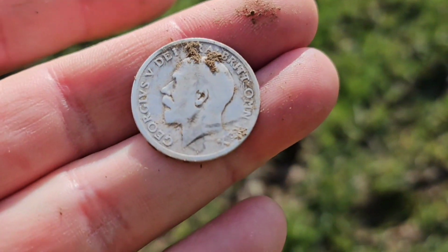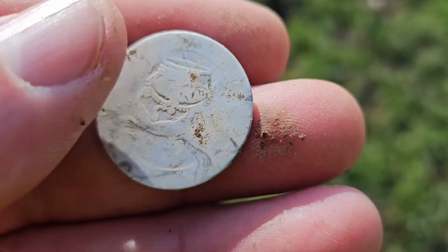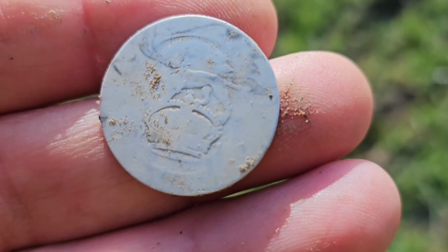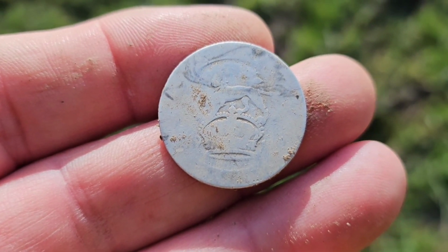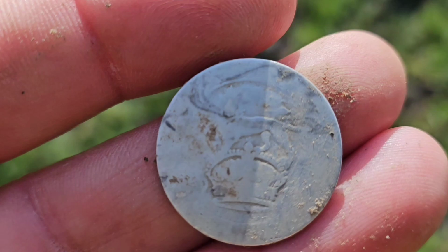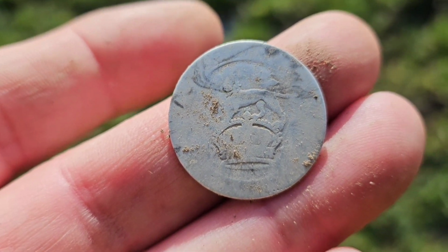We're here with Alan now, and he's just had a silver shilling. There you go. Nice little find for Alan. I think that's the first silver coin we've filmed up to now. Right, we'll be back. We're here with Jim now.